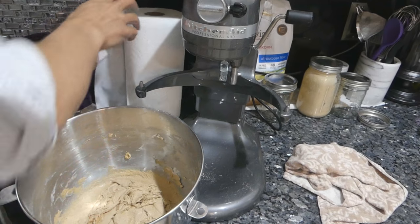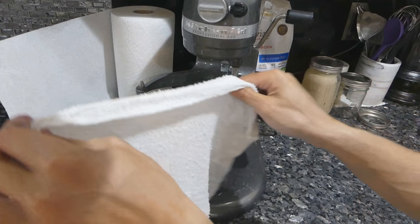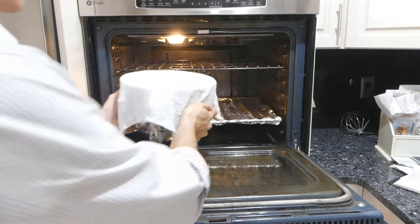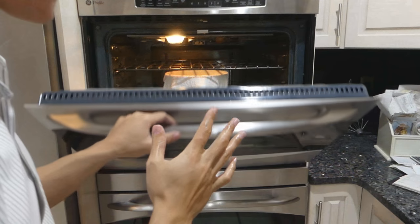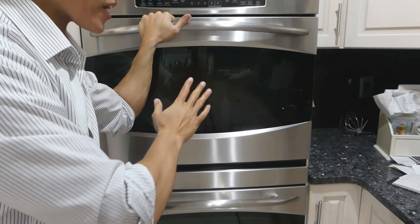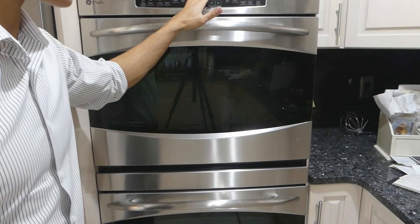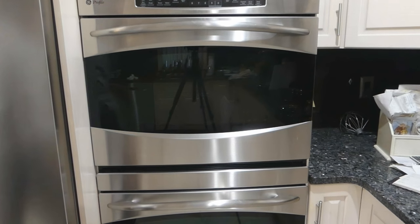So this needs to proof for 3 hours. It means it needs to just rise for 3 hours. Then we'll knock it back down. I'm just going to take a wet rag and put it over it so the top doesn't dry out, and put it in a warm oven. The yeast flourishes around 100 degrees, but it will die above 140. So preferably between 100 and 110 is perfect for the 3 hour fermentation. So just before 9 o'clock, we'll come back down and we'll shape this into a loaf.